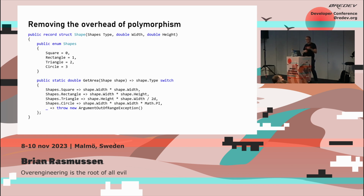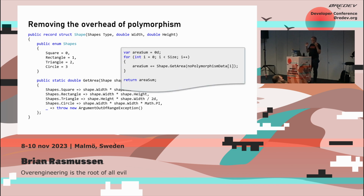So let's try to implement the same thing, but without using polymorphism. So instead of having multiple types, we'll just have a single struct to hold the data and an enum that tells us what kind of shape we have. We use the enum value to calculate the appropriate area for each shape. The code to sum all the areas is almost identical to what we had in the clean code version. Instead of accessing a virtual property, we're just calling a static function that gives us the correct area. Switching on an enum, of course, is considered bad practice according to clean code.